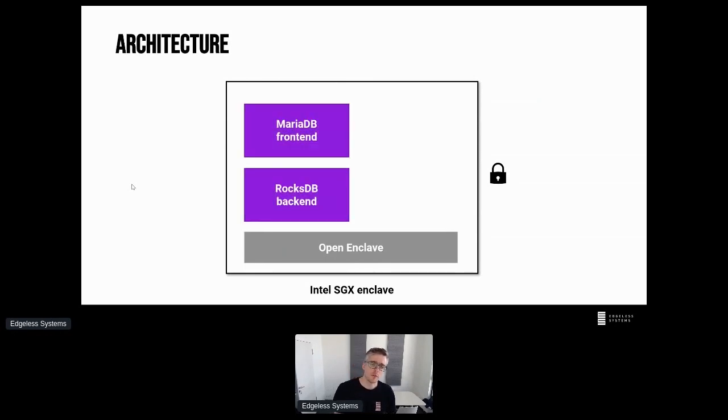On top of Open Enclave, we run two well-known and proven open source components. One being MariaDB. MariaDB, as you may know, is an open source variant of MySQL, and the other one being RocksDB.